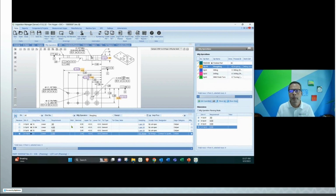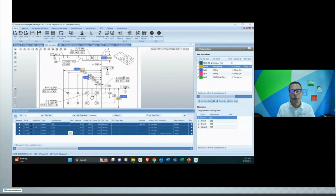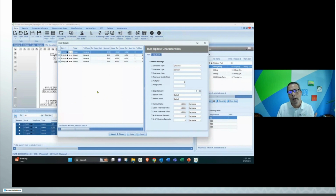So speaking of traceability or user access, if you'd like to change things in just these operations, because that happens a lot. Like, hey, we have this op 10, but it's a different tolerance, it's a different nominal, it's different something. I want them to use a different measurement tool. We can see we're all listed here. We can say, okay, I want to update these, and we're just updating these unique ones. These are the unique dimensions for this operation. This happens to be in inches. Let's say you want to add 20 thousandths to the nominal.